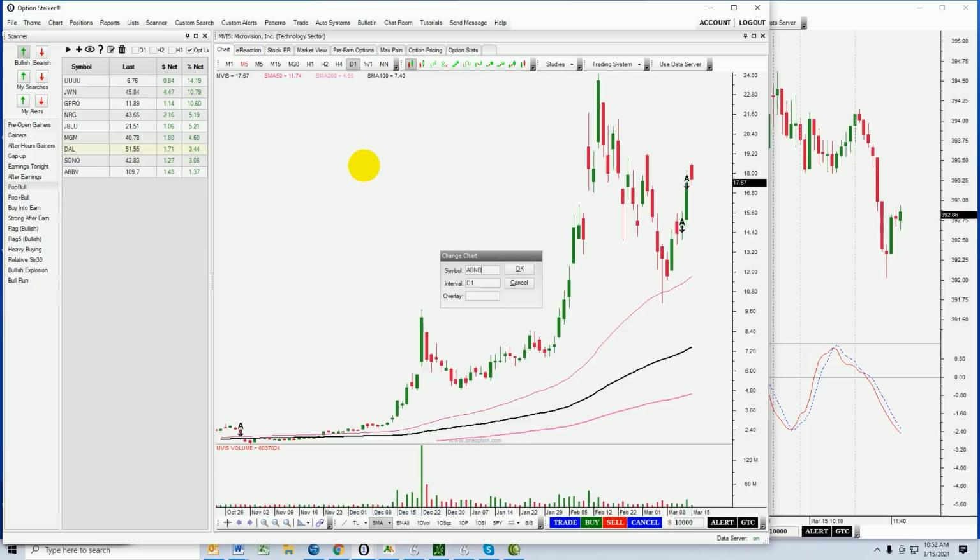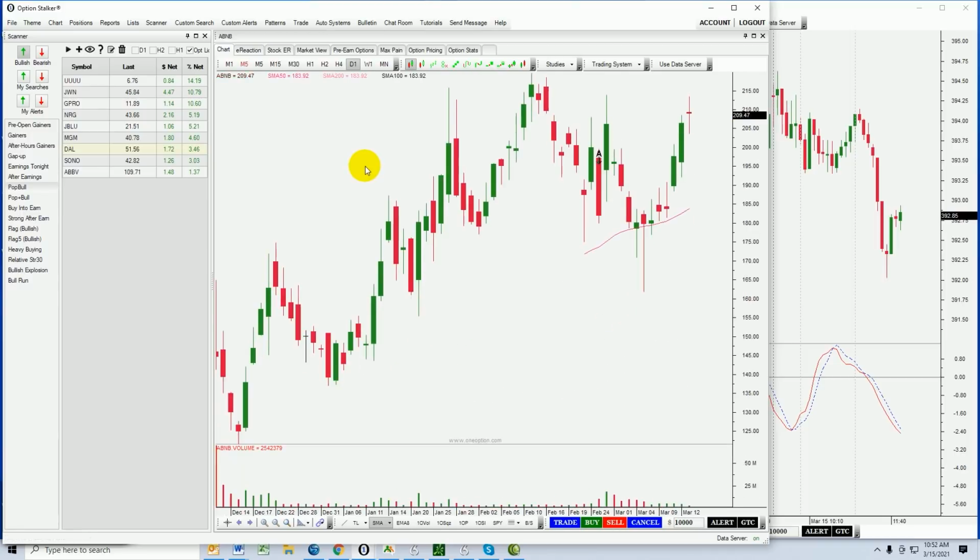Yesterday midday, I recorded a video and posted it to YouTube, and I highlighted two stocks. Airbnb was one of them. I love this downward sloping trend line that's been broken to the upside. Two long green candles closing near their high. Today you can see the follow through trading.